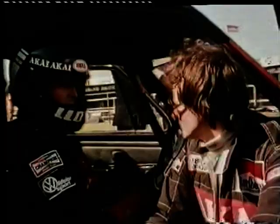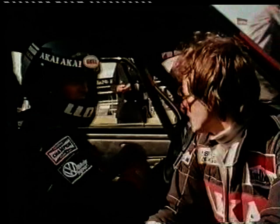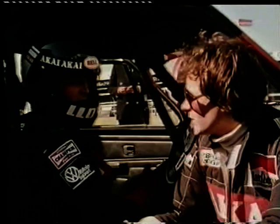Regular VW Golf driver Richard Lloyd teamed up for the TT with motorcycle ex-world champion Barrie Sheene, who was making his long-awaited four-wheel racing debut. I'm doing this because I wanted to do it, because after having a rush round in the car, I enjoyed it. And it's like a really nice, non-pressure, fun weekend for me.